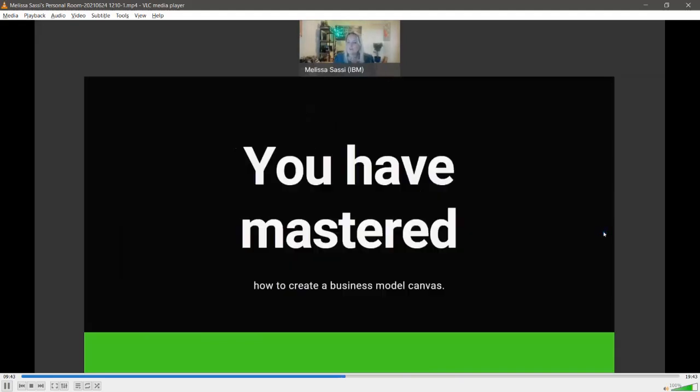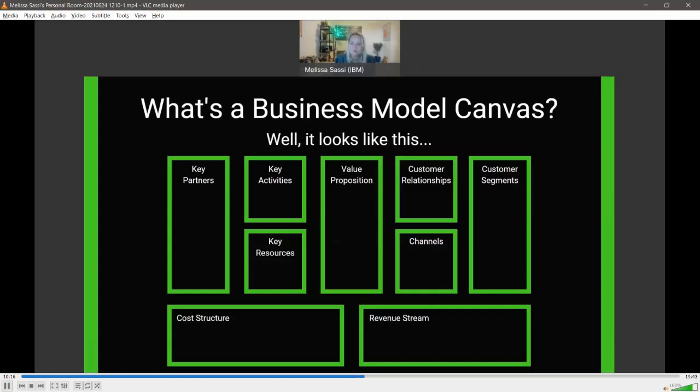You've mastered how to create what's called a business model canvas. For those of you who may not be familiar with the business model canvas, I'm going to give you an example of one right after this, but you can Google business model canvas and there are quite a few different templates. I'll show you one that I personally like, but there are many different versions of this. And it really stems from some lean startup methodologies that entrepreneurs or intrapreneurs use when they're thinking about describing their business model. So it looks something like this.